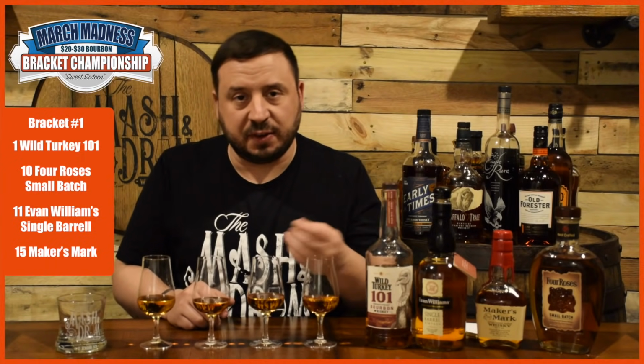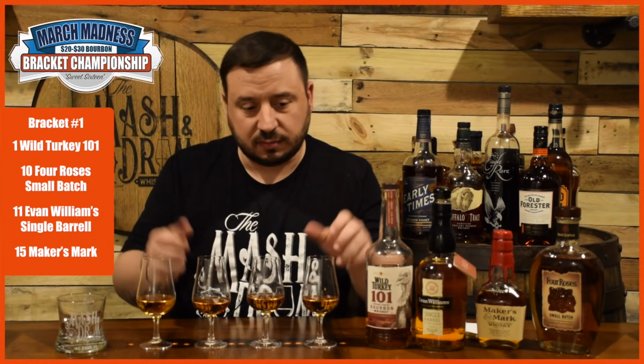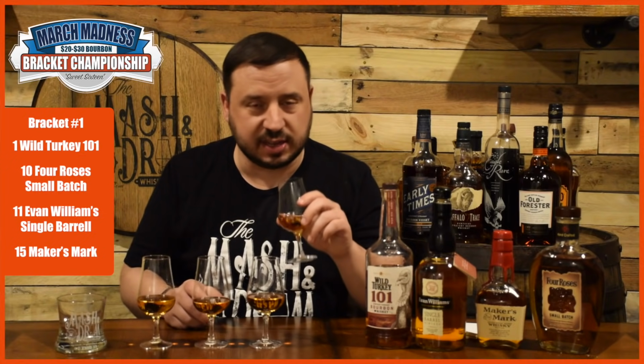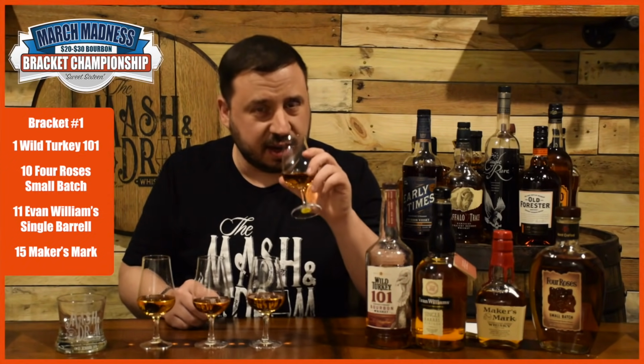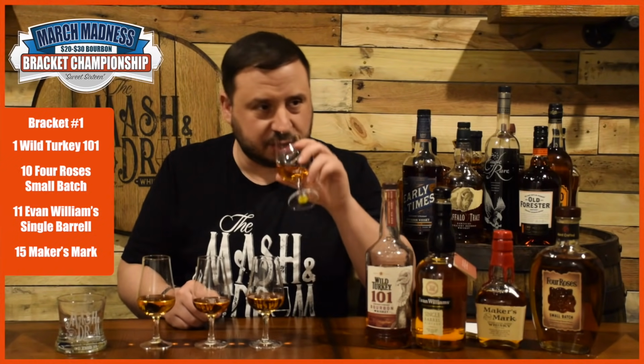That one is super sweet on the nose. You get a lot of corn. It's almost like opening up a Cracker Jack box. It's got that really sweet caramel candy corn scent on there. There's a good amount of citrus there on the nose as well. Really sweet, really nice nose.